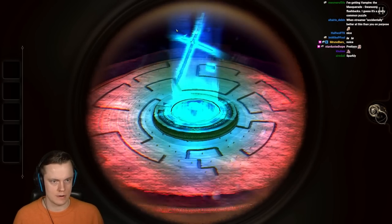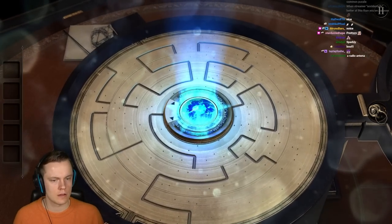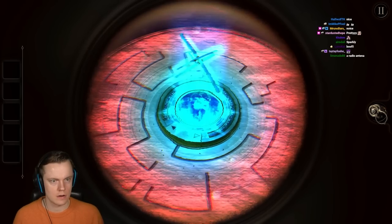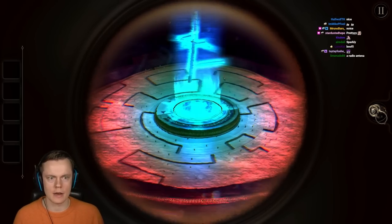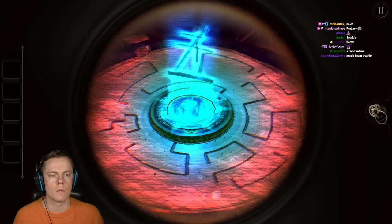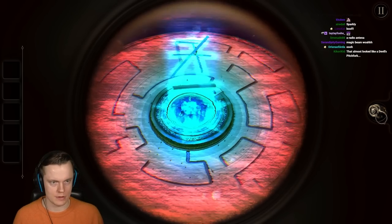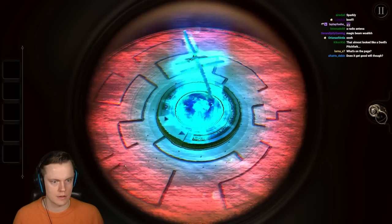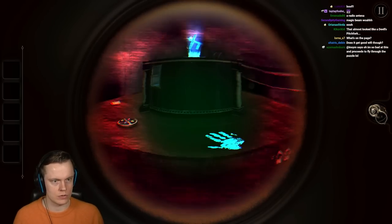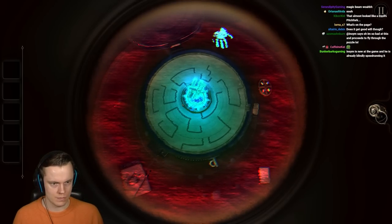Can I focus on it? Cannot seem to focus on it. We gotta rotate this again? I cannot rotate it. How does this align? I mean, this seems like a way to align it, but it doesn't do anything. Click on it! Rotate it! Oh, come on. Get it. The top?